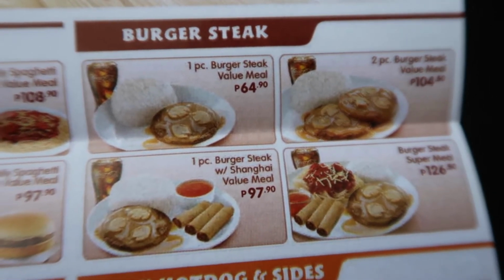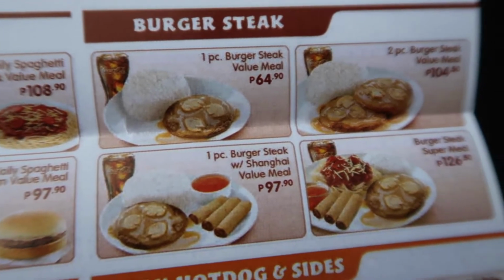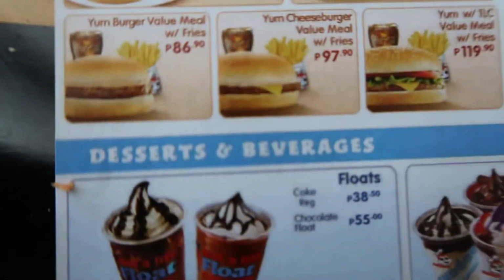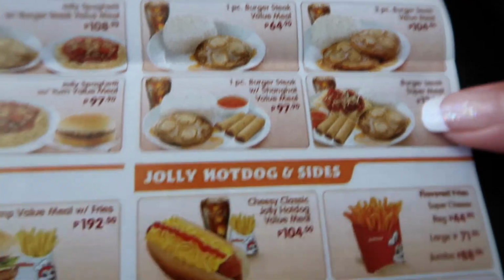And then the burger steak comes with different options. So they have spring rolls as well, it looks like. Yeah. Okay, and then what do they have down here? This is a 2-piece steak burger. This is popular. Yeah, I was just looking at that now.